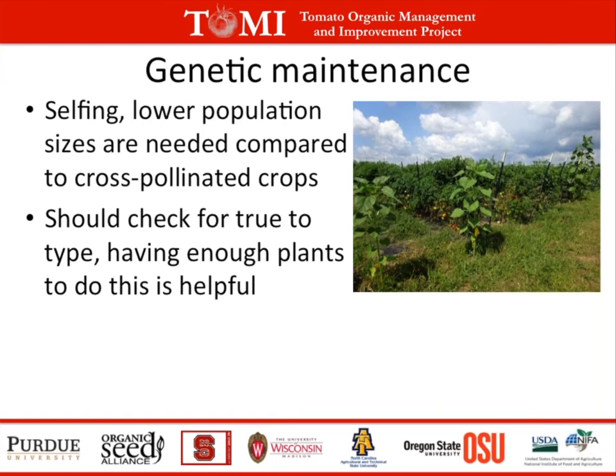You know, if a bee pollinated your tomato plant with your neighbor's, the next generation might look different. And so you can check that things are true to type. And having enough plants helps you see what the true type is and identify any off types.